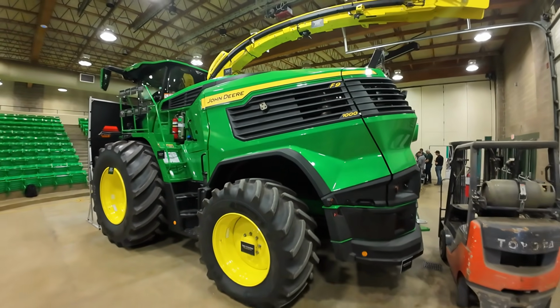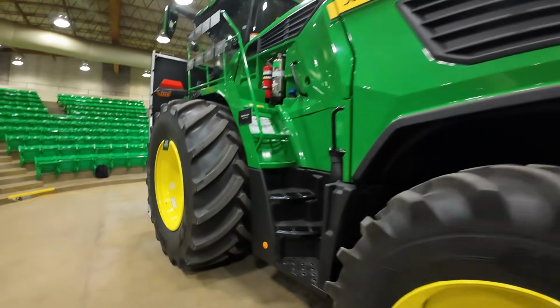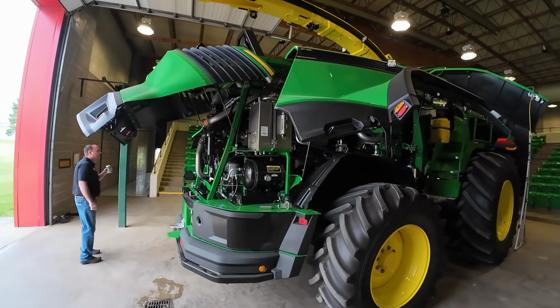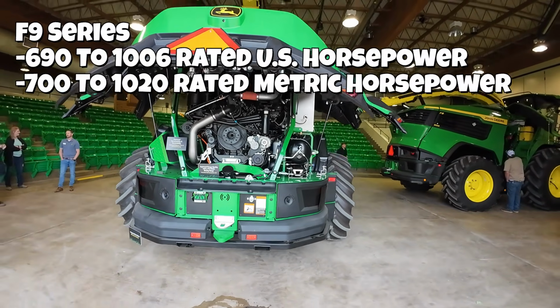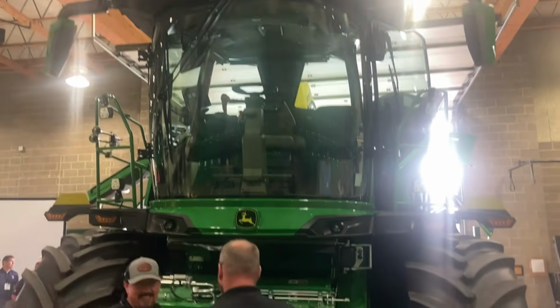You're going to see the 18-liter John Deere engine in most of them, which is our same no-DEF engine as you see in the 9RX tractors. But when you get into our top two horsepower models, the 900 and the 1000, that will continue to run the Liebherr 24-liter V12 engine. The F9 lineup will be between 690 and 1006 horsepower, depending on which model is selected.